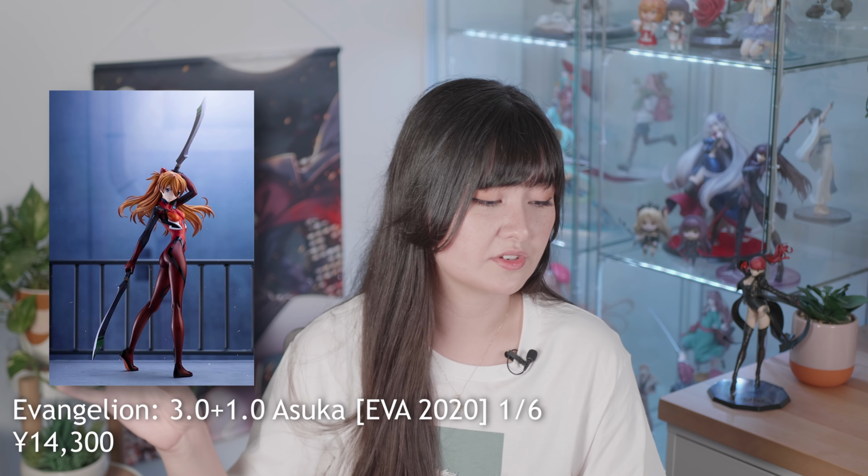Also in April, I have another Asuka figure. This is the Eva 2020 Asuka 1/6 figure. I think out of all the Asuka figures I've pre-ordered, this is the one that is my least favorite, and I might cancel it, but I do have such a soft spot for Asuka, and I'd love to get heaps of Asuka figures and have a massive shrine. So I don't know, I do really like her pose in this one, but we'll see.